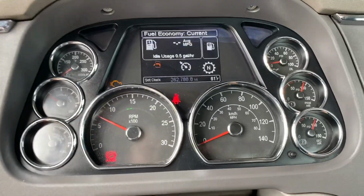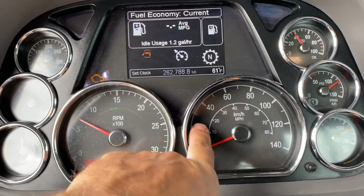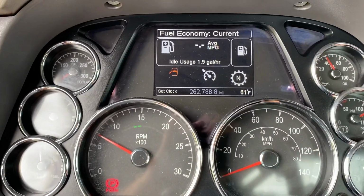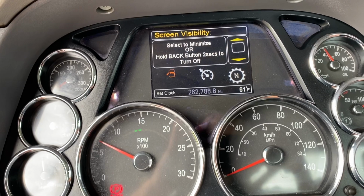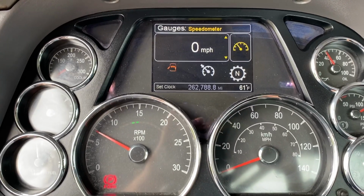Okay, so let it go through its thing. If you look here, it's a Canadian truck, so it's in kilometers on the large scale, but the smaller scale is in miles, so you don't need to do anything in order to see how fast you're going. If you really do need to see how fast you're going, there is a gauge feature in here that gives you your miles per hour right there.